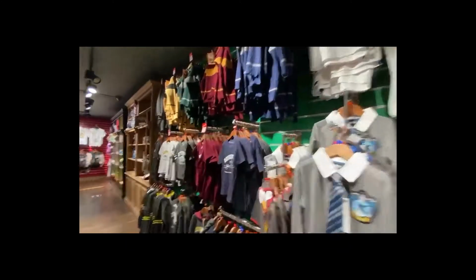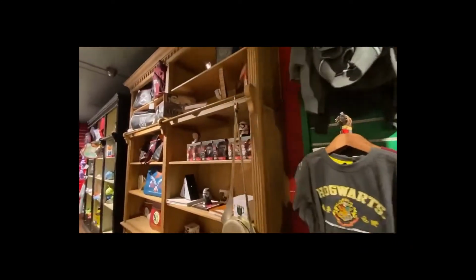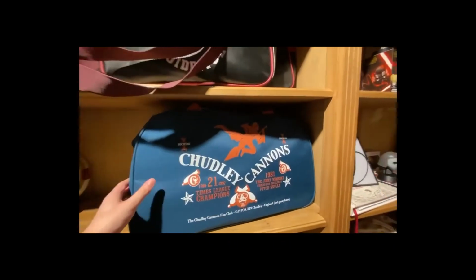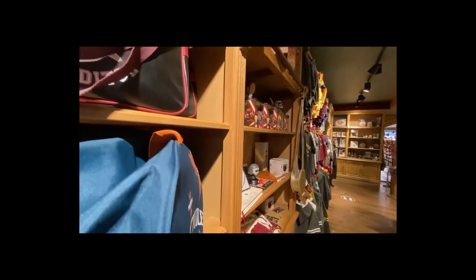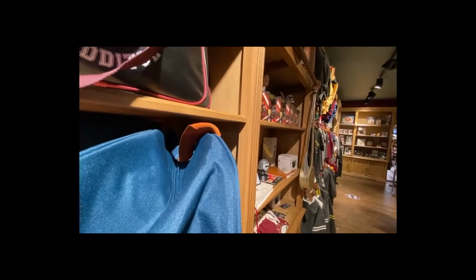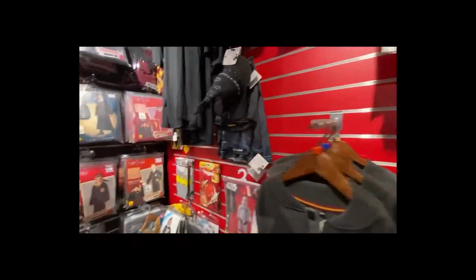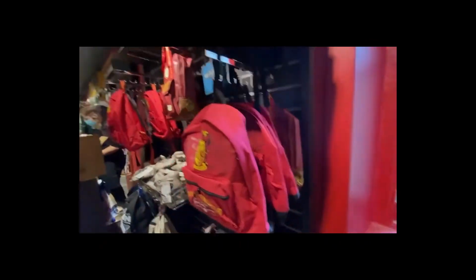Overall, I would recommend this shop either to someone who's really serious about their Harry Potter shopping and wants to buy a lot of merchandise, because this is definitely the biggest, or someone who doesn't have a lot of places near where they live to get Harry Potter stuff. Maybe you live in a city that just doesn't have Harry Potter merchandise, because this is where you'll get most of your generic stuff. So if you're really looking for those key things like a wand, a uniform, general stuff like that, this is the best place to find it, I think.